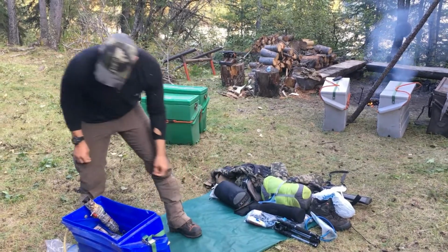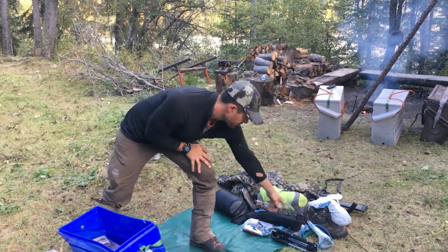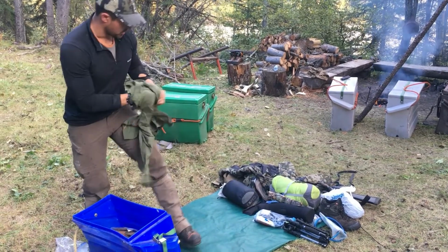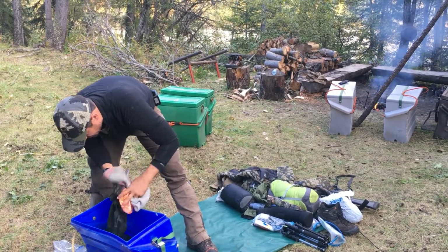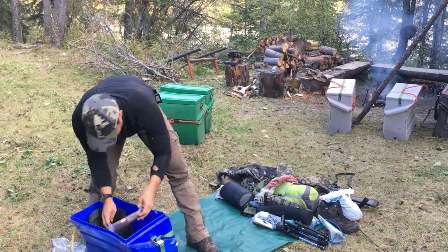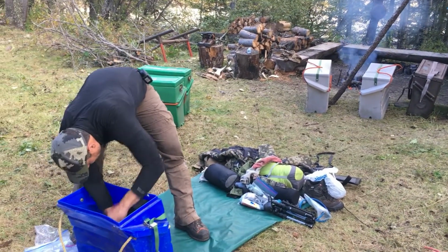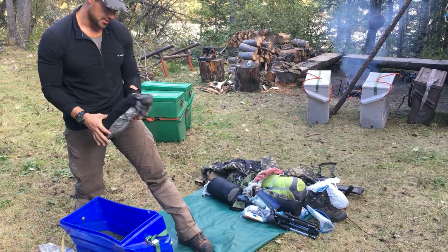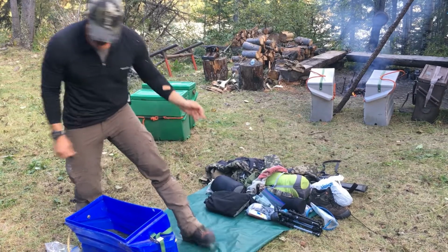Some ammo, my rifle, elk bugle. I run a bipod sometimes for my rifle. Some extra clothes, merino, my GPS unit, calls, socks, bug spray. I have a dry sack that also has some felt on the outside. It's nice and doubles as a pillow. So I put some clothes in that, and I use that as a pillow when I'm sleeping.